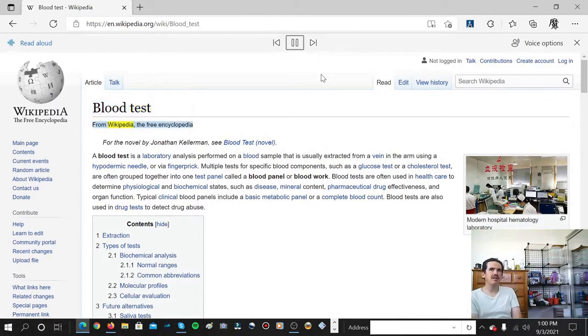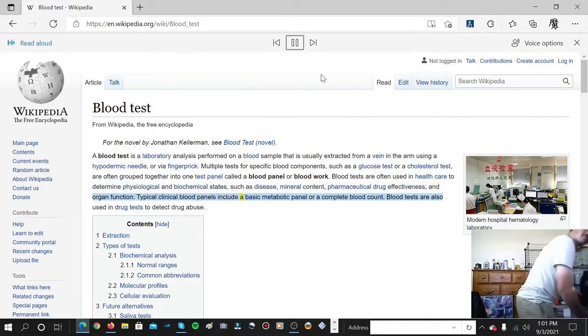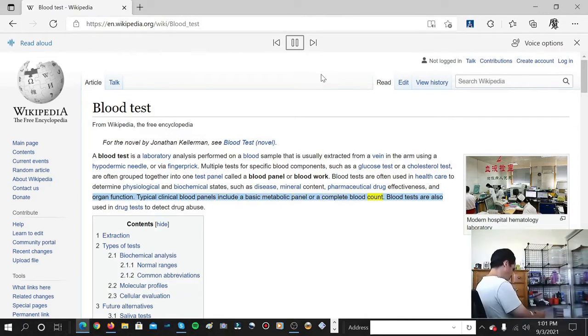Blood test. From Wikipedia, the free encyclopedia. For the novel by Jonathan Kellerman, see Blood Test, novel. Modern Hospital Hematology Laboratory. A blood test is a laboratory analysis performed on a blood sample that is usually extracted from a vein in the arm using a hypodermic needle or via finger prick. Multiple tests for specific blood components, such as a glucose test or a cholesterol test, are often grouped together into one test panel called a blood panel or blood work. Blood tests are often used in healthcare to determine physiological and biochemical states, such as disease, mineral content, pharmaceutical drug effectiveness, and organ function. Typical clinical blood panels include a basic metabolic panel or a complete blood count. Blood tests are also used in drug tests to detect drug abuse.